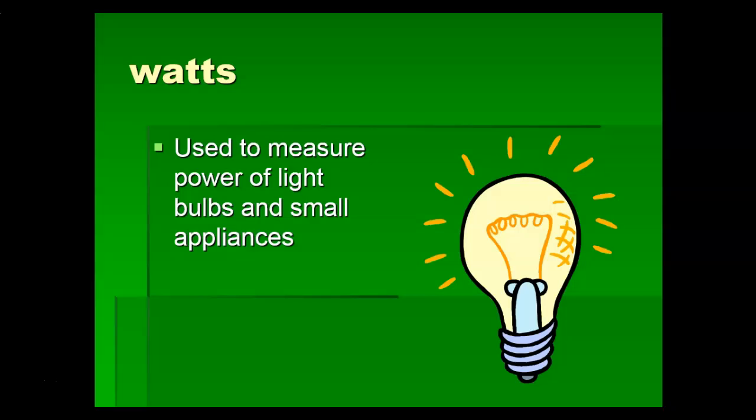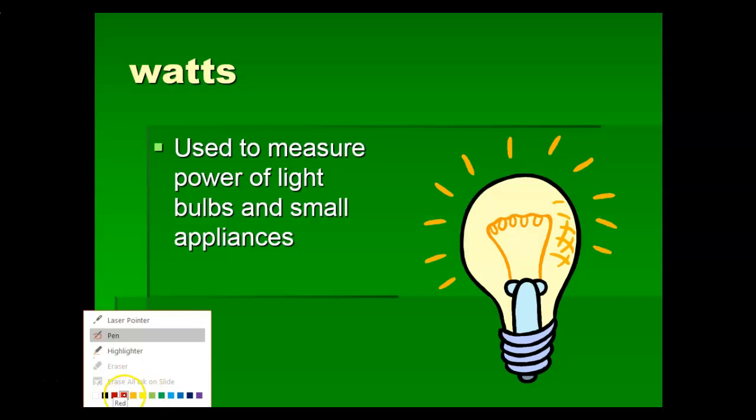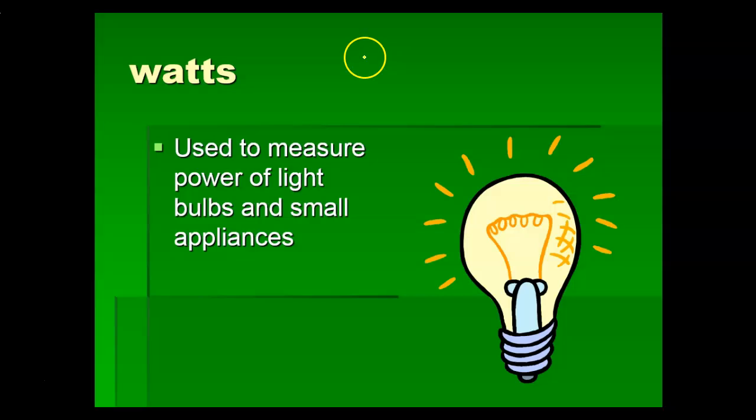The watt is used to measure the power of a light bulb. Of course, the formula we use over here to calculate power: power is equal to volts times amps, which would be force times speed, is what we're using, right? So we're not using work over time. What they're saying is work over time would be equal to power. So we're using force times speed. And of course, the force that we're using is volts. And the speed we're using is amps, right?